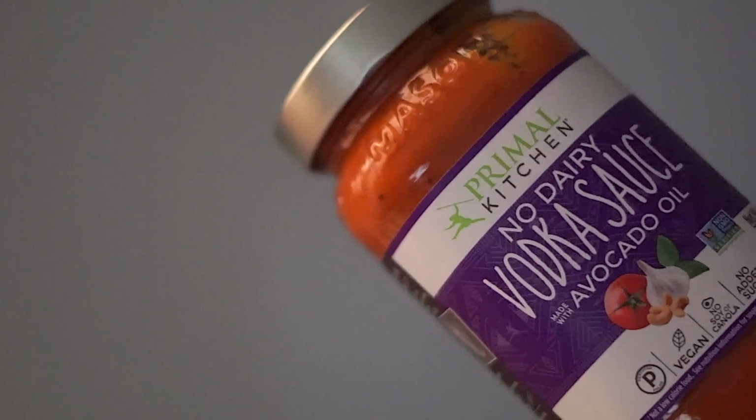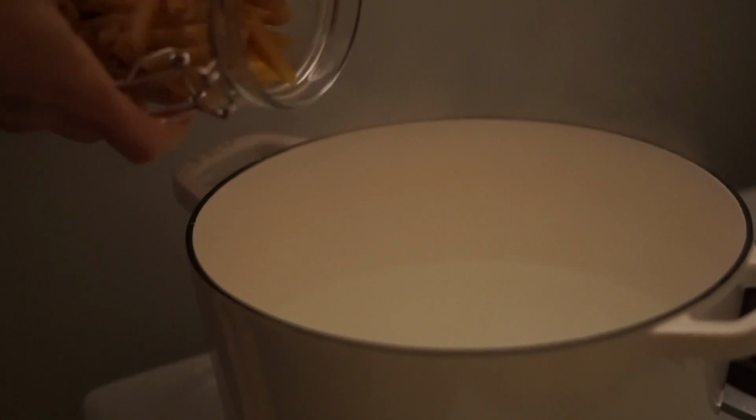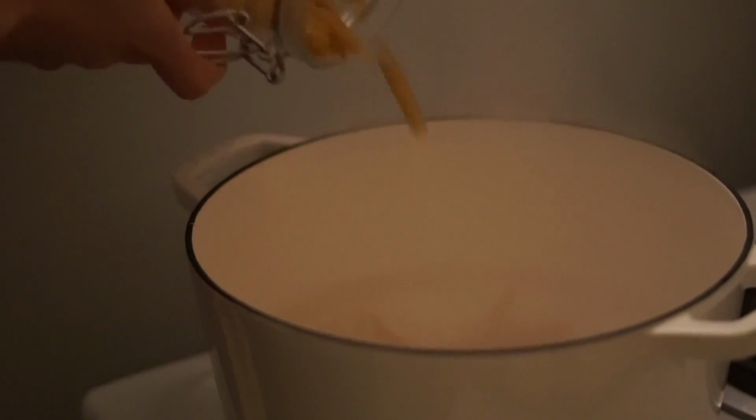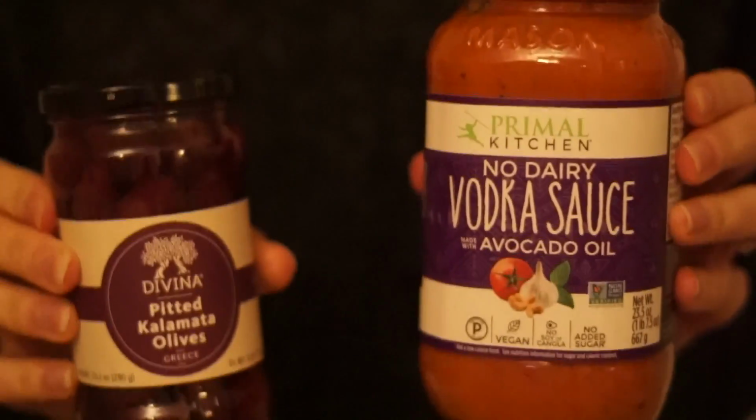Okay, so I told you I got lots of sauces and I've never tried any of them before, so I'm really excited. The first one is this Primal Kitchen no dairy vodka sauce made with avocado oil, and it's vegan obviously, and it has no sugar added. I remember reading the ingredients on the website and they were really clean, and it seemed like the kind of thing I could easily make at home, but I like that it's already prepared, ready to go. It'll just be waiting for me in the cupboard, and I can throw it together with some pasta, some frozen broccoli, maybe some chickpeas or frozen vegan meatballs, and have a really easy quick dinner that I think is gonna taste really good.